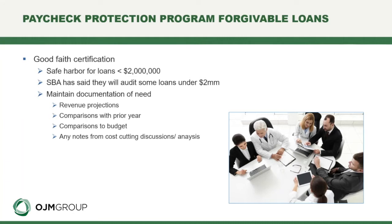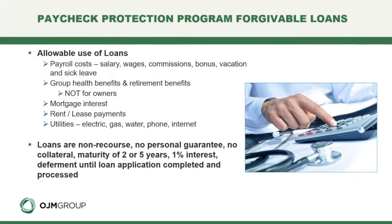You might want to do some things like compare revenue to prior year revenue at the same time, or compare actual revenue to what you had budgeted. If you and your partners or you and your accountant or attorney had discussions about what you could do to cut costs given those decreased revenues, and perhaps you had those discussions and then maybe you still had to cut some costs, but maybe you didn't due to receipt of the PPP loan, just keep a file on that so that if there's any audit or any questions on the forgiveness, you've got that in hand.